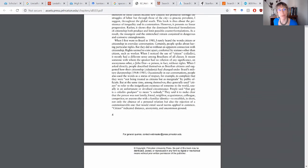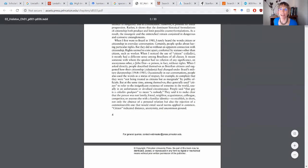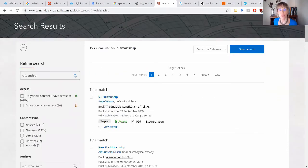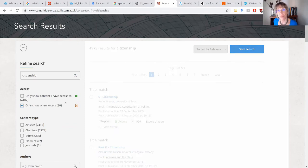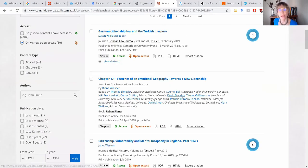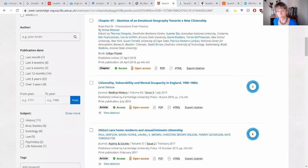So I'm going to be able to read this chapter and that's going to be a valuable resource to me. The other resources that I wanted to give you a quick tour of are that a lot of universities have open access resources. So this is one at CUP, and let's say I'm looking for citizenship here, but I want to show only open access. And so this is going to get me a crawl through things that I can access today. And so I can look through this and find things that are useful to me.